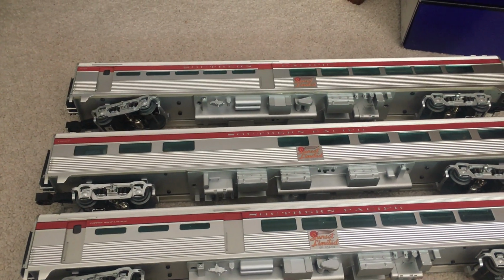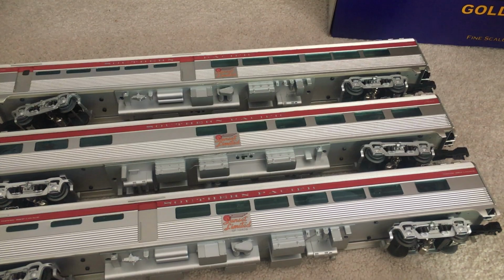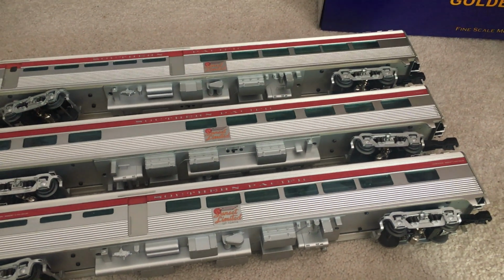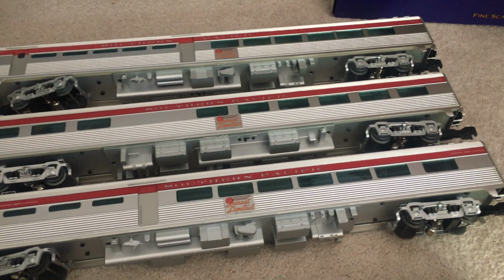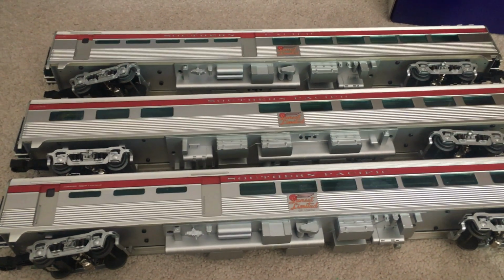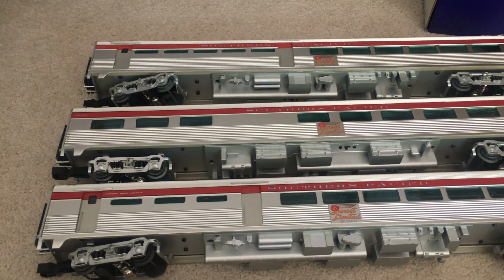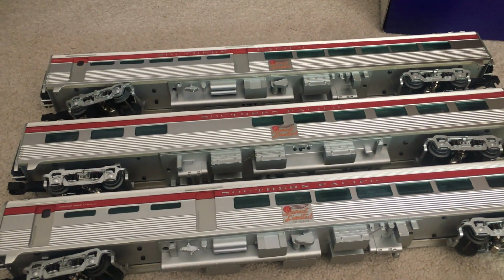There are some pros and cons with this. Golden Gate Depot has raised their prices tremendously since the last time I bought a set from them. And the quality is about the same. Now, saying that, the quality is excellent, but it's not perfect. So I think for the money, I was expecting a little more from these. But overall, I'm still happy with them. And I will keep them, and I'll do a full review of them and a running session down the line.